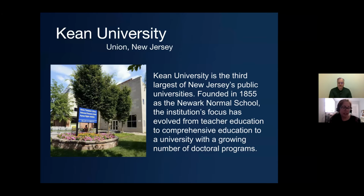Since its founding in 1855 as the Newark Normal School, the focus has evolved from teacher education to comprehensive education to a university with a growing number of doctoral programs. Along with this evolution has come a growing focus on faculty and student research, especially as the university is now pursuing R2 Carnegie Classification for high research activity.